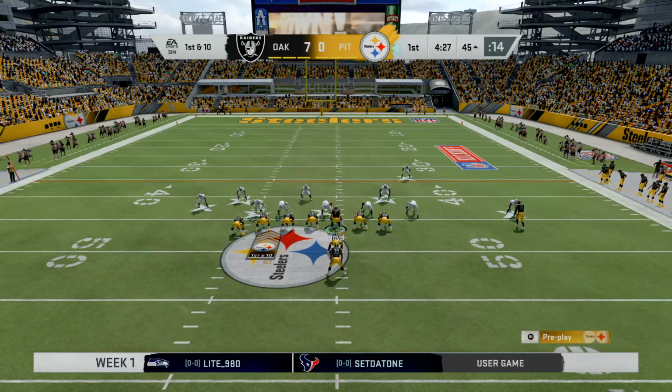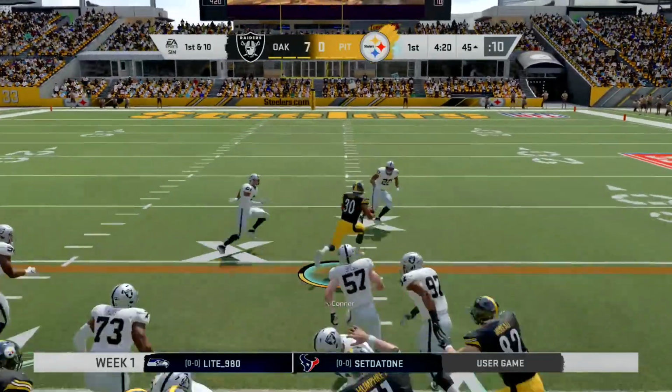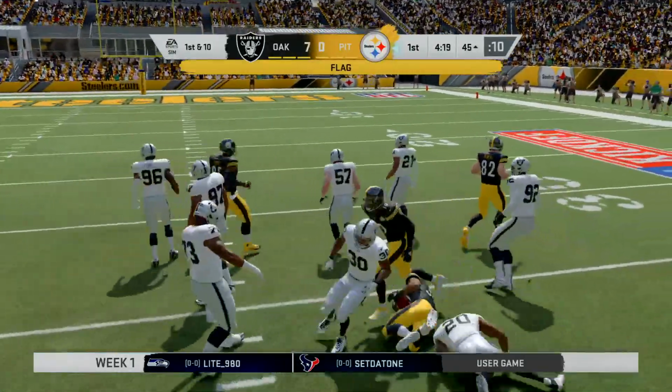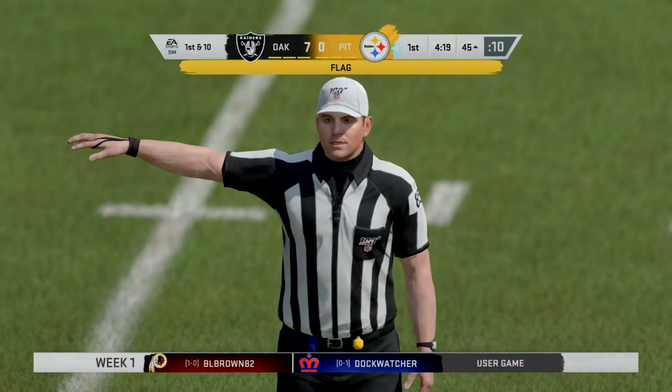Loaded. Switch. Check 26, check 26. Snap. First carry for James Conner. And he's going to be taken down here with a penalty flag on the field. Holding, offense.